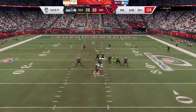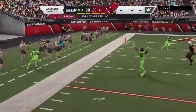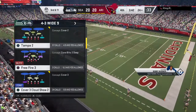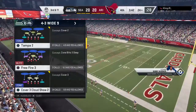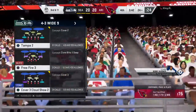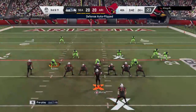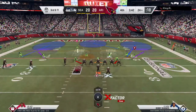On second down, here's Murray. Pass incomplete. Murray's pass incomplete on the throwaway. Brings up third down and 11. Possibly a turning point. Big play coming. This is third and long.